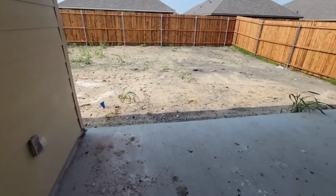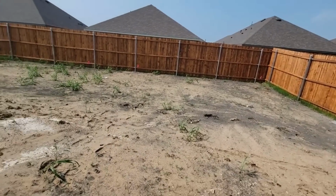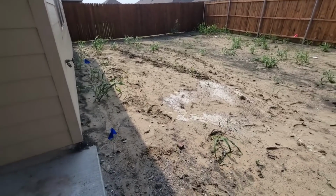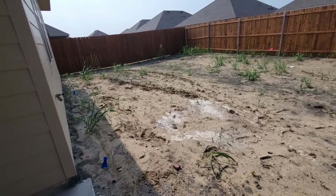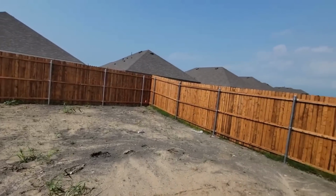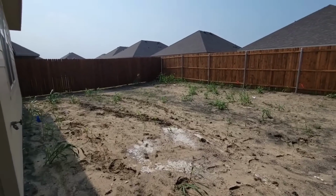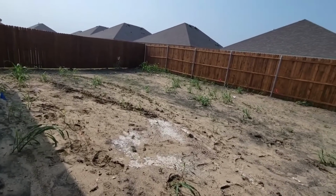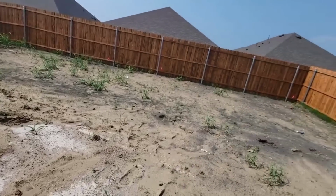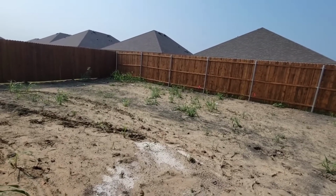So this is the backyard. This is the patio, whatever it's called. And oh, my backyard, look. They have these tags here for the irrigation and drips, you see this pink stuff there and the blue stuff on the ground. So they will be bringing the grass to the backyard anytime from now.